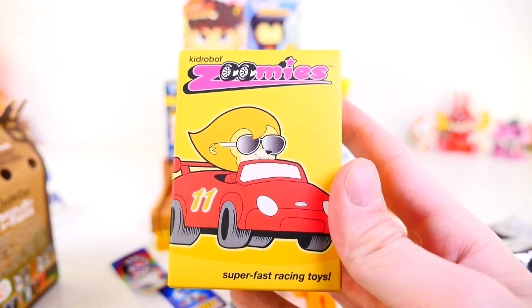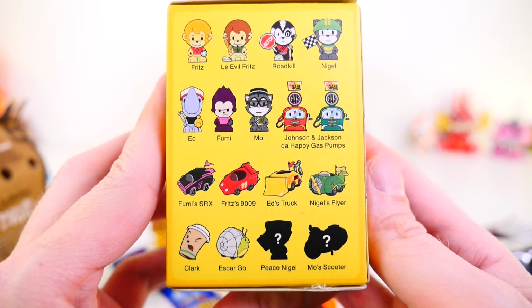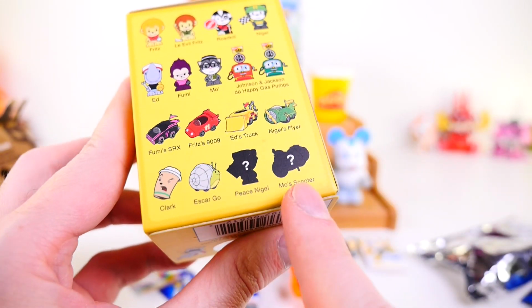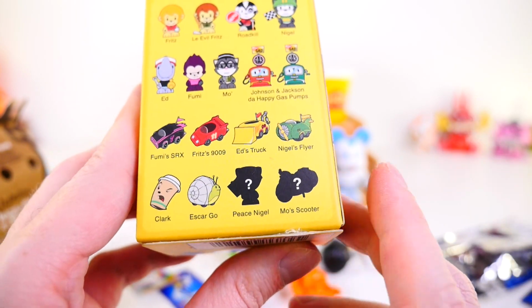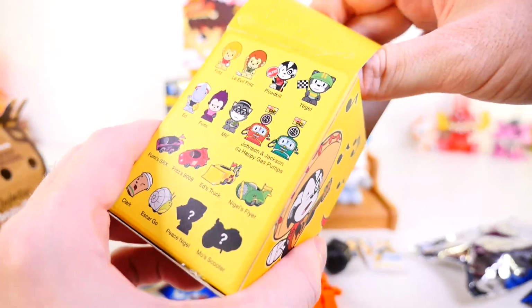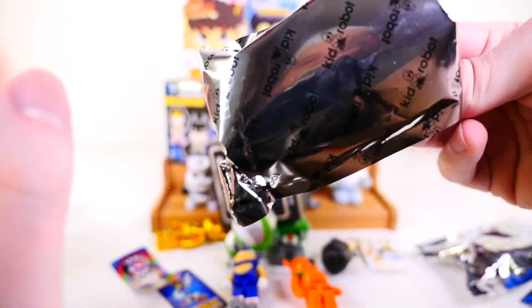Next up we have the Kidrobot Zoomies. And here's going to be a look at some of the different figures that you can get. I have not gotten Moe's Scooter, but I did get this one, the Peace Nigel one. And let's go ahead and get this opened up. I'm still missing quite a few, like I have not gotten Ed's truck either. Never got that one.